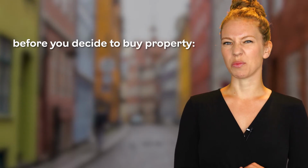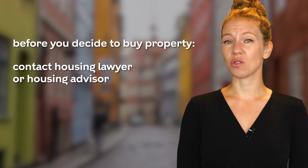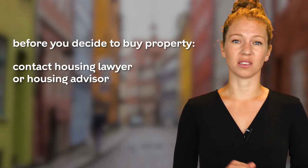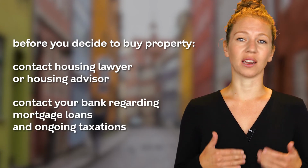Before you decide to buy property, it is advisable to contact a housing lawyer or a housing advisor to find out more about the housing market. You should also consult your bank about mortgage loans and ongoing taxations.